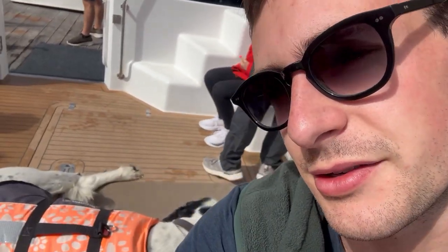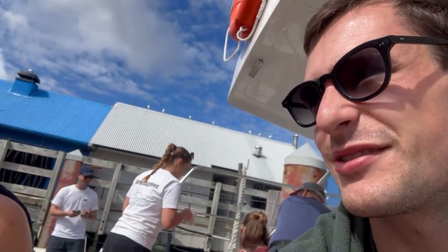We just learned that this is Albie, and he's an integral part of the crew. He can actually spot and hear the dolphins. And he's on the roster as an employee. He doesn't get paid, though. He gets paid in treats. For the puppies, he gets paid in different ways.